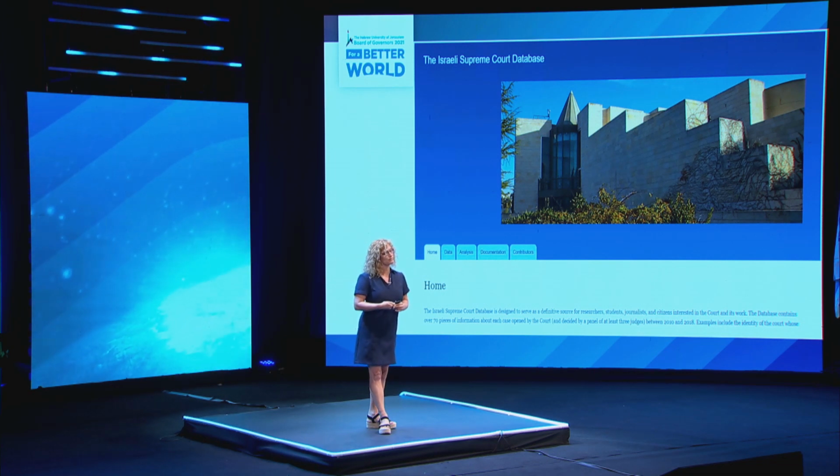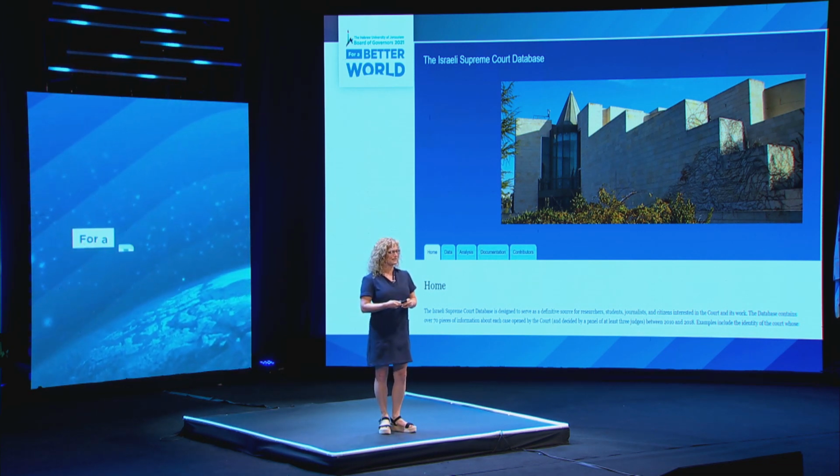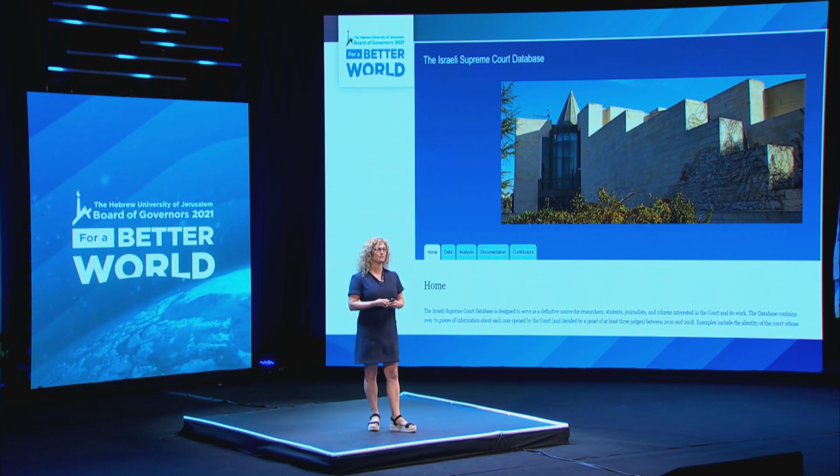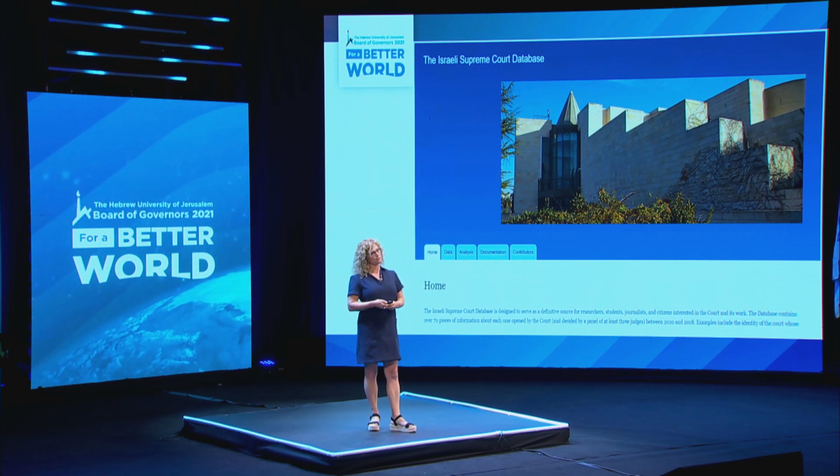Israeli courts. We've started to see that there's more and more usage of this data set, and we hope it will further advance empirical legal studies and judicial behavior in particular.